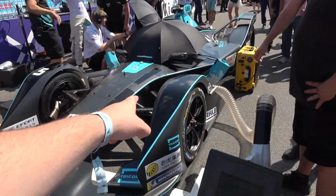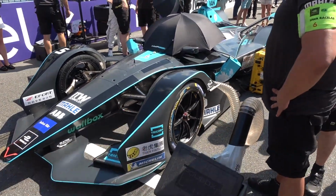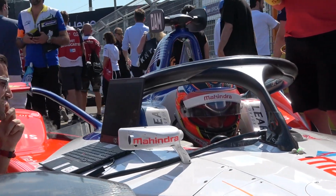I think the Corvette Z06 could have used this dry ice technique to cool down the supercharger so they didn't all overheat. A lot of good energy out here on the starting grid. All right, guys, it's time to watch the race.